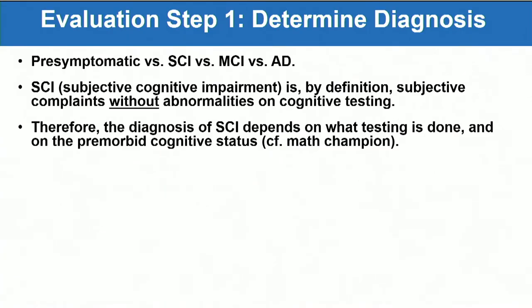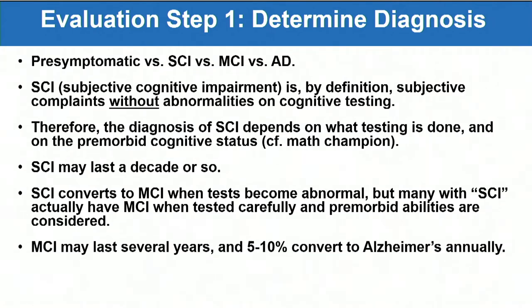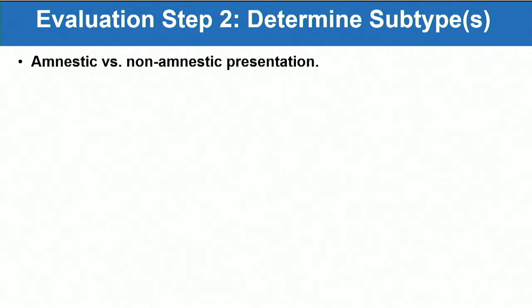Okay, so we talked about SCI, and I didn't mention the math champion. We had a guy who had fairly late stage Alzheimer's disease, and his wife took him in, and the neuropsychologist said, oh, you've scored in the 50th percentile, everything's fine. And she said, are you crazy? This guy was a genius. And so that's where the testing can be a problem. So, as I say, it converts to MCI when the tests become abnormal. About 5 to 10% of people with MCI convert to full-blown Alzheimer's each year, and it occurs when activities of daily living change.